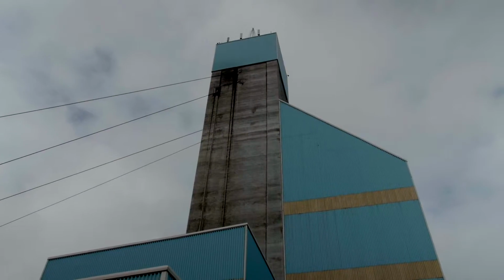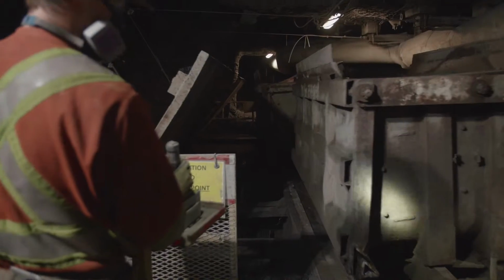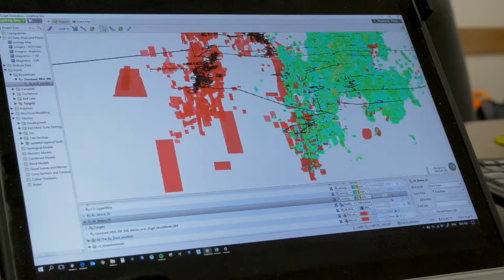The hoist is the heart of the mine. You can do all the drilling, blasting, mucking, geology, and anything else. Without the hoist, you don't have a way to get your product to surface. The project that's being recognized was a significant upgrade to our Balmer production hoist.